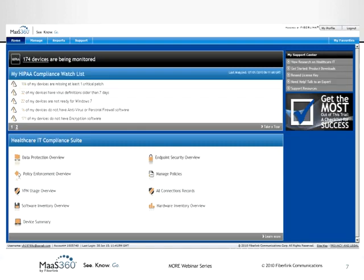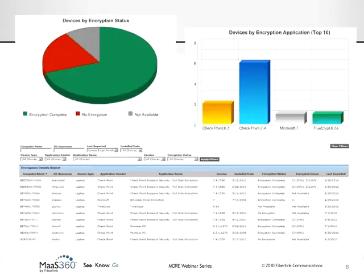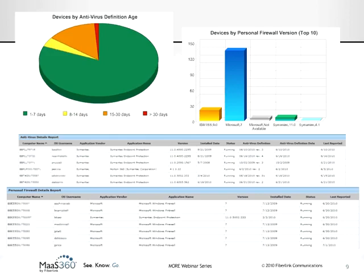We will now take a look at some of the primary reporting components. First, we will look at the data encryption reporting. You will see that there are 2 data encryption graphs. The one on the left shows devices by encryption status, to show the overall state of the encryption deployment. The graph on the right shows the various vendors that are deployed in your environment. The detailed report below provides additional information about the device, including the version, the install date, the encryption status, and the encrypted drives.